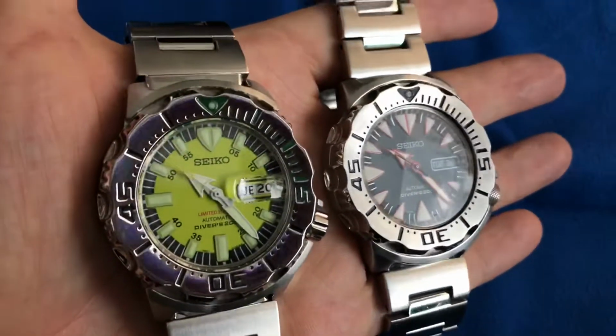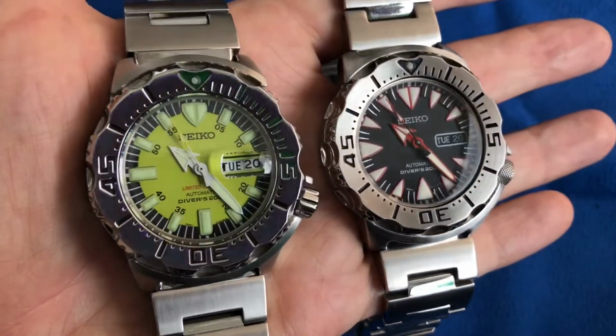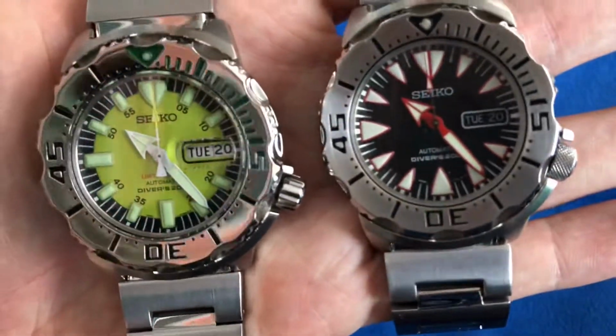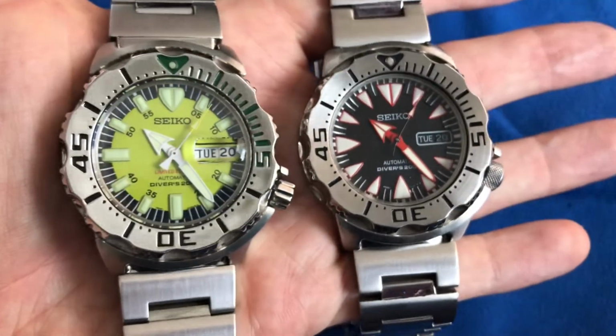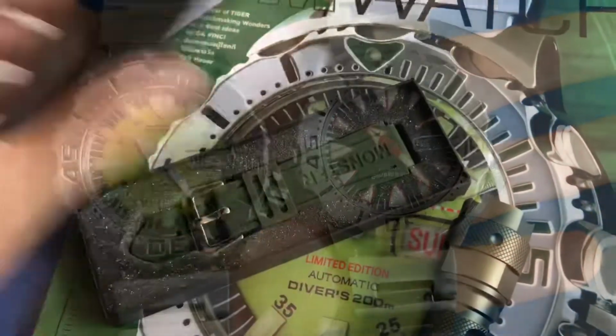It's garish, it's in your face, but in that sense it captures the essence of what the Monster's all about, which is just trying to have some fun. But I don't know, what do you guys think? I mean, the Monster's already a pretty divisive watch, let's be honest, and a luminous green color is certainly not going to win any fans over from anyone who's neutral on the watch.